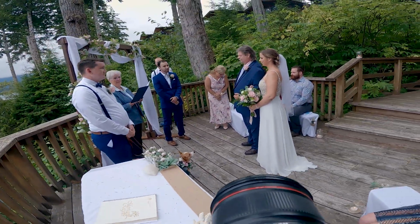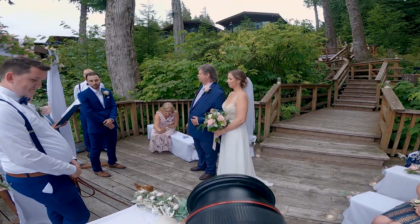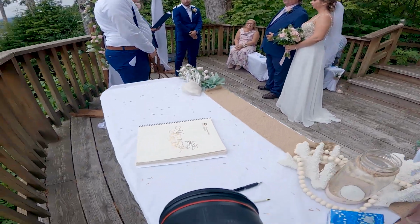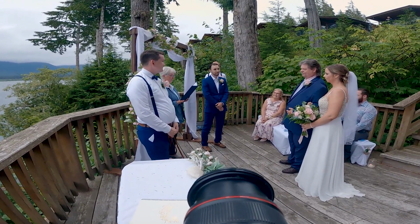Welcome, family and friends. So I continue to grab photos up front here, and then once the ceremony actually begins, I will move away from up front and move to the back where I will grab photos back there.